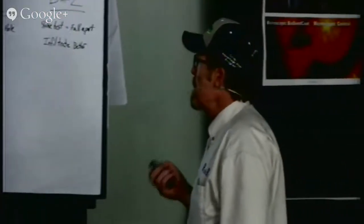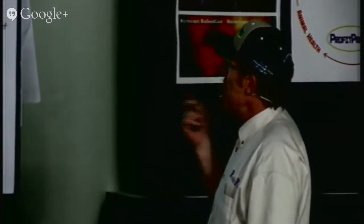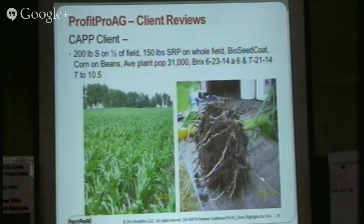Average plant population right now is 31,000. He planted at 34. This has got the bio-seed coat. You can look at the root mass there on that plant. Brix on 6/23 was a 6, and then again on 7/21 we were from 7 to 10.5 at 4 different spots across the field. Very nice color on this field. This field has a drainage issue. He's got high calcium, high magnesium, and part of the field's got high sulfur. Just from right now, looking at everything, I expect this field to get close to that 190, 200. Depends on the Goss's wilt.